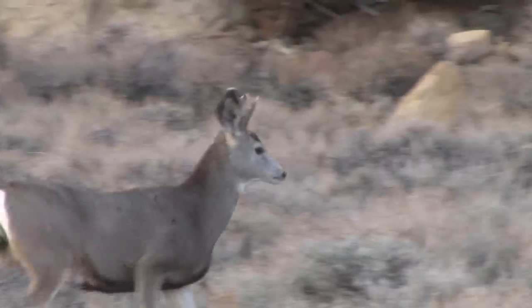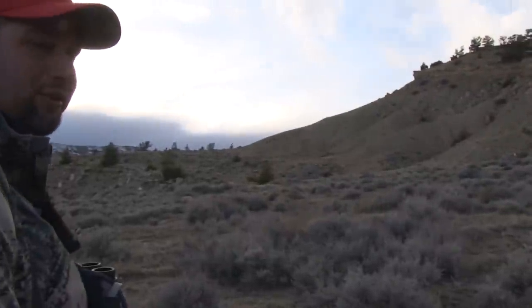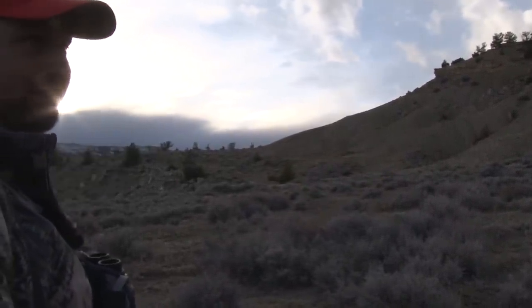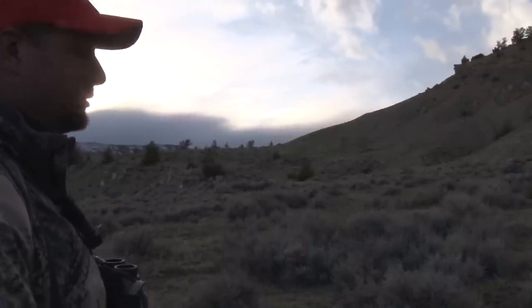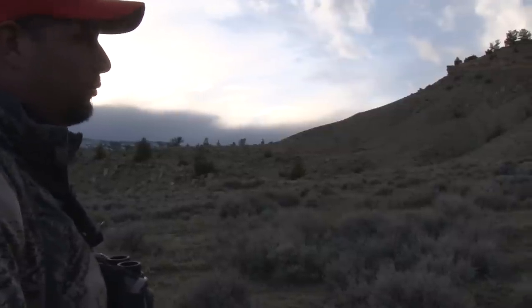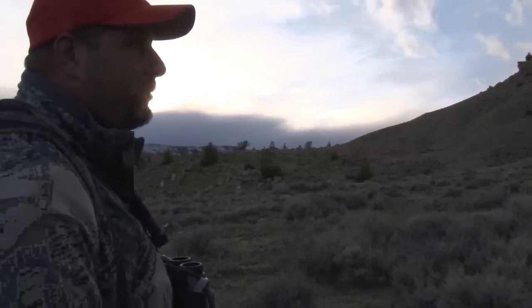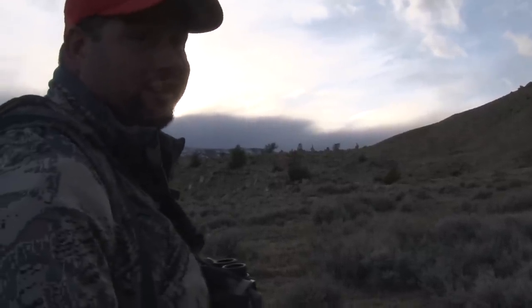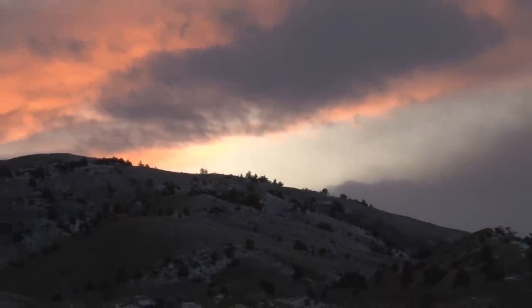Where'd he go, buddy? His daddy just gave us the slip. Hopefully he's either over this little rise, or we'll find him right back here tomorrow. He's a real nice buck. 170 class 4x5. That's the one we're after. That's why they call it hunting, not killing. Stay tuned, we'll be chasing more big bucks in Western Wyoming.